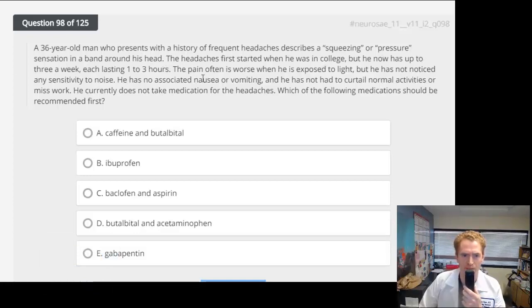sensation in a band around his head. The headaches first started when he was in college, but he now has up to 3 a week, lasting 1 to 3 hours. The pain is often worse when he is exposed to light, but he has not noticed any sensitivity to noise. He has no associated nausea or vomiting, and he has had to curtail normal activities or miss work. He currently does not take medication for the headaches. Which of the following medications should be recommended first?